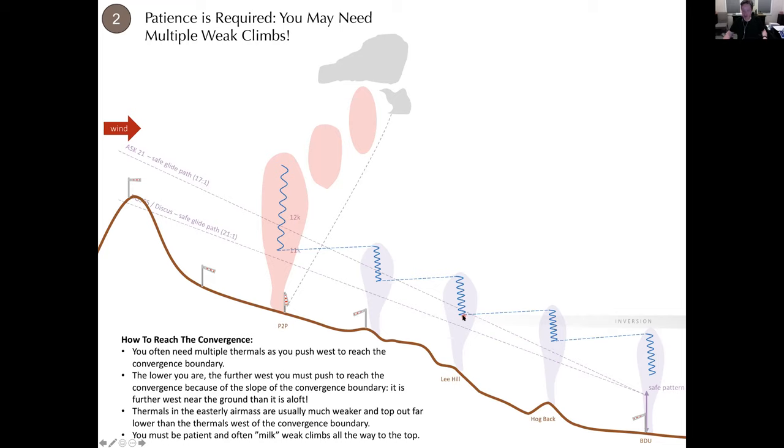You push west. You find the next climb. Let's say over Lee Hill. You build up excess altitude above your safety margin. You push west. You build up excess altitude above your safety margin until suddenly you get beyond the convergence boundary and you get into much stronger lift that takes you way higher than any of these easterly thermals on the right side of the convergence boundary can take you.